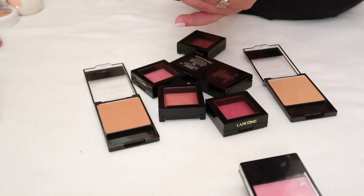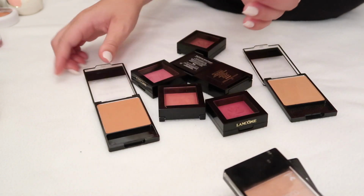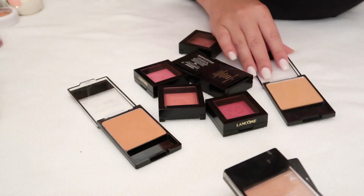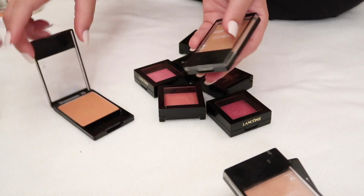I use this one a lot. This is in the shade Rosé Champagne, and I'm gonna keep that. This one is in the shade Mellow Wine, and then this one is in the shade Apricot in the middle. I'm actually gonna keep both of those as well.